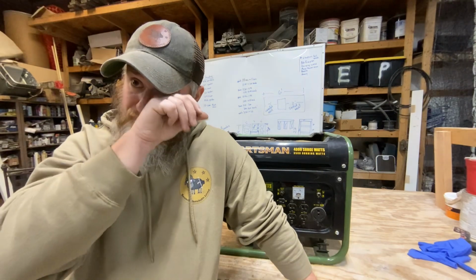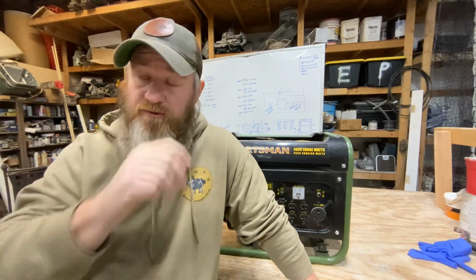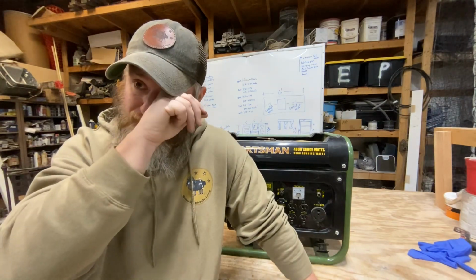Funnels are awesome to have. I've yet to find a good gas can that does not help to have a funnel with. So keep a bunch of funnels on hand. I've got tons of funnels sitting around. It just helps you from getting gas everywhere.